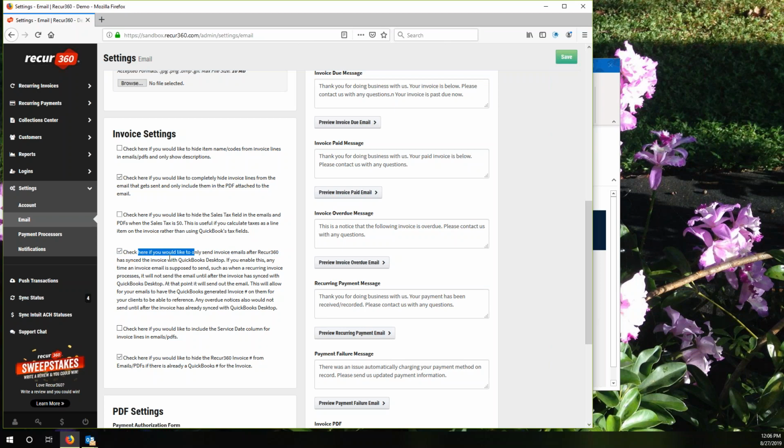Okay. And the last new option in the email areas is the ability for you to hide the invoice lines themselves on the email that goes out. The item option here, we moved up to the top. You can hide the item name and codes, and you can also hide the line items themselves from the body of the email. The attached PDF is always going to have the line item detail. If you choose to turn off the invoice lines in the body of the email, they will just see the total amount in that body, and they'll have to open the attached PDF to see the line item detail.